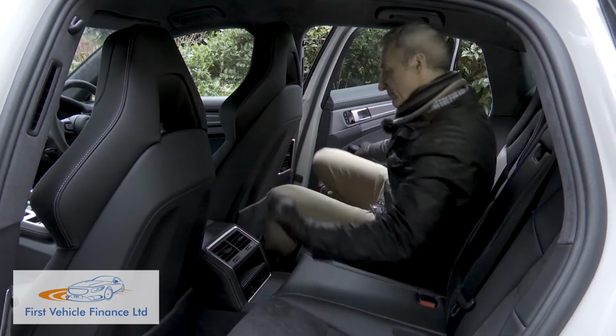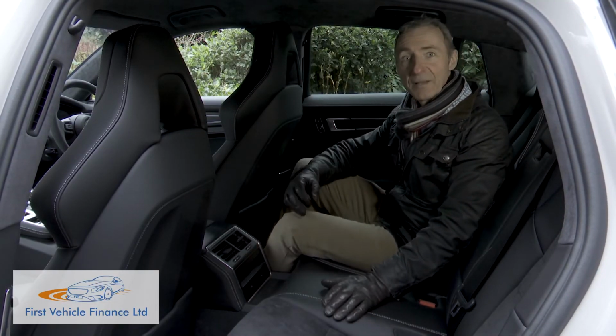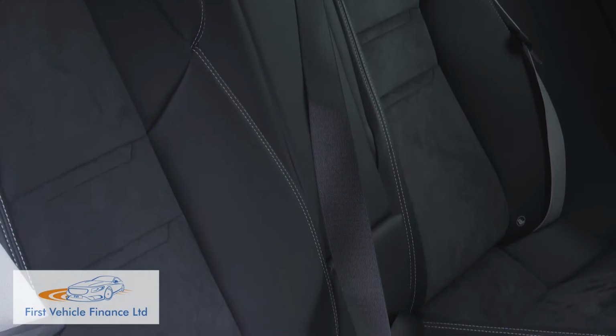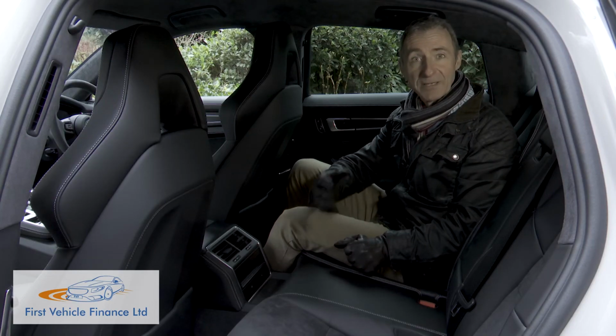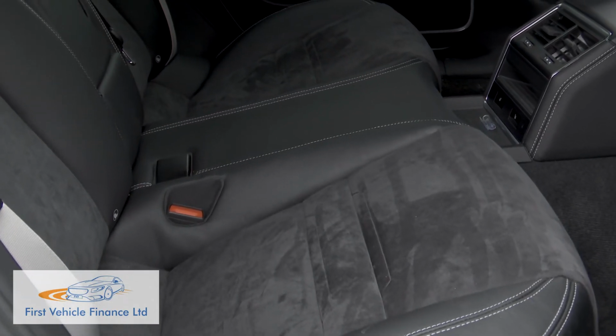Let's try the back. Settle in here and immediately you feel a bit more special than you would in rival models thanks to these two individual sports seats that replace the usual bench. You can also add in an optional small 2+1 central rear seat that could be used for a child. As you can see, we've got that here.